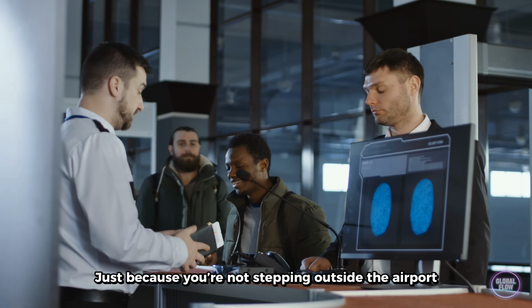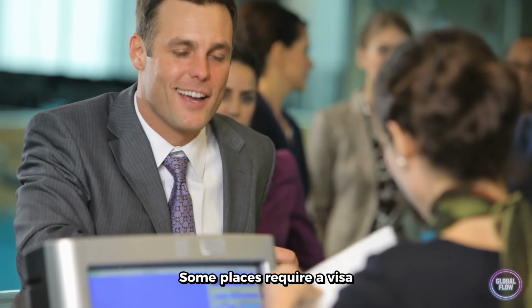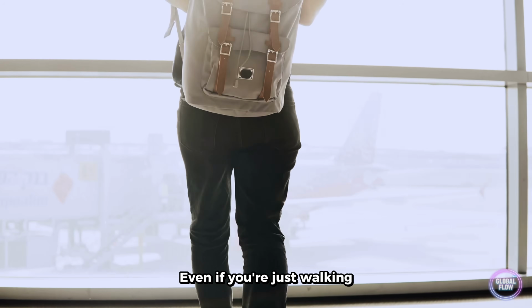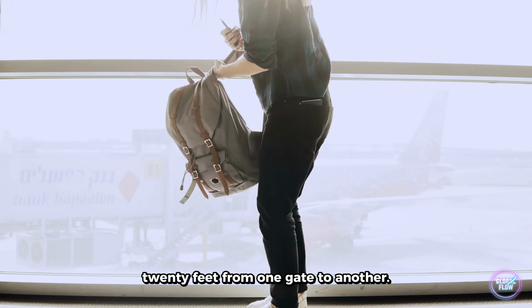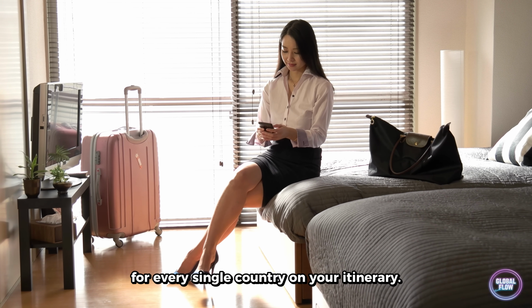Just because you're not stepping outside the airport doesn't mean the country's not checking you. Some places require a visa, no matter how short your layover is, even if you're just walking 20 feet from one gate to another. So how do you avoid this mess? Simple. Check the visa rules for every single country on your itinerary.